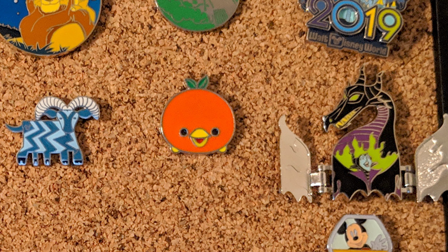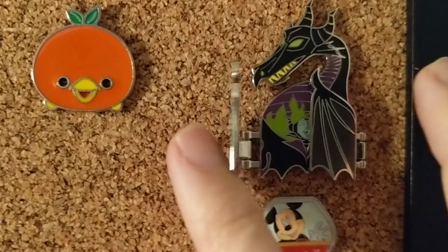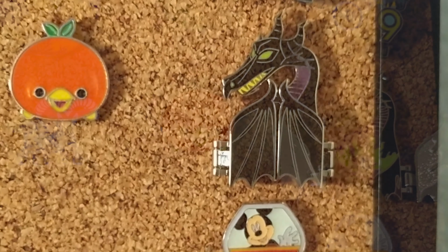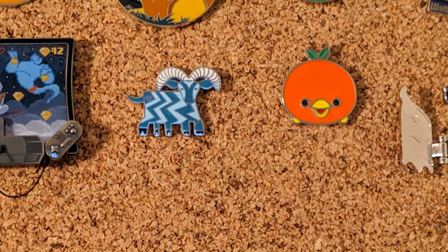This, I think it's a Tsum Tsum, and I think it's the orange bird. Although I heard someone call it the other day a tiki room bird, but that is not a tiki room bird. That is definitely an orange bird. I'm pretty sure it's the orange bird. It's the orange bird. We have the limited edition Maleficent pin who closes up to show just the dragon or opens up, and it has Maleficent looking evil.